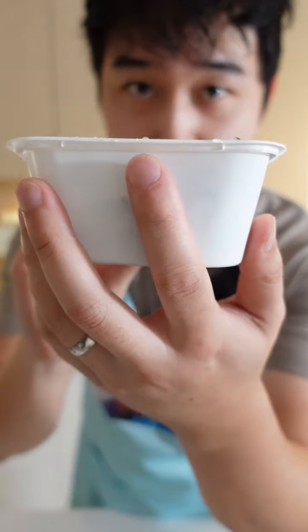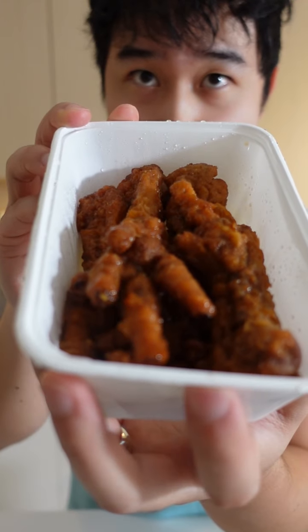Glad you guys are here because this is one of my all-time favorite dim sum items of all time. Y'all not ready for this? Phoenix claws. Bang jiao. When someone pisses you off, you just middle finger right there.